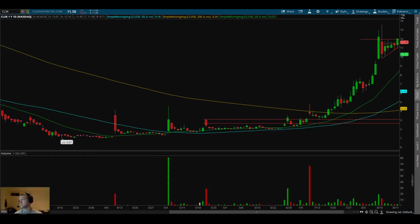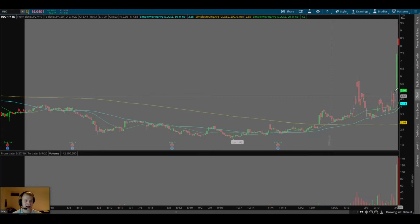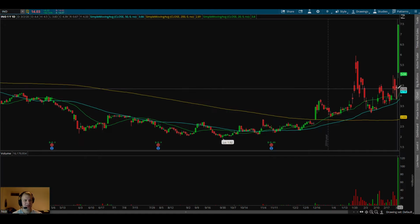That's all I wanted. Let's look at one more one that worked, and then I'll show you a couple that didn't. Okay, let's look at INO, and let's look at the beginning of the year. This was back in March. The first day that I saw this one and traded this one was right here, March 3rd.